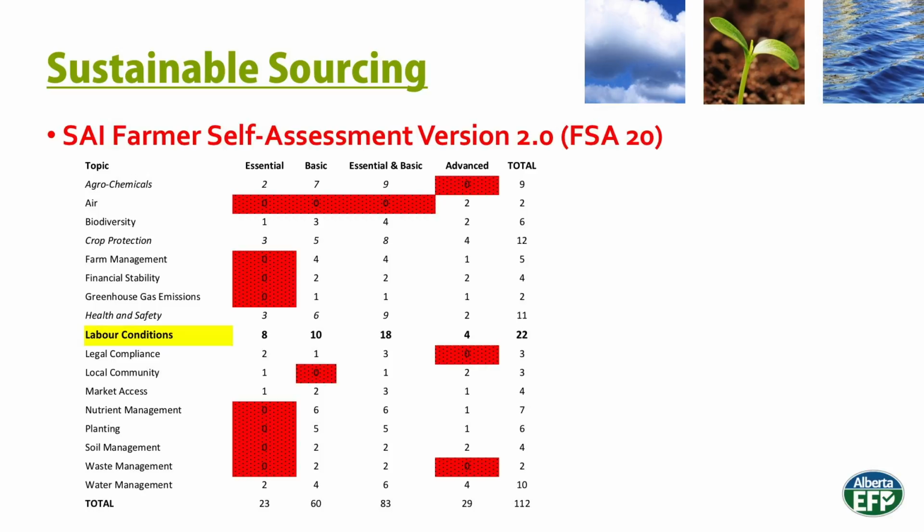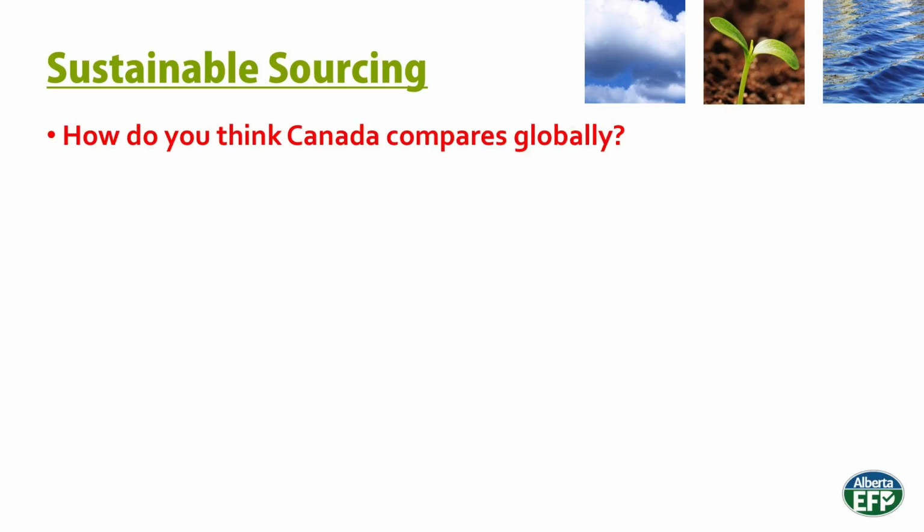So they're interested in a number of things, but what's really, really interesting out of this is they have 112 questions total. Out of that, 22 of those questions relate to labor conditions. A number of others are around health and safety and financial stability, and they also have local community, which includes other pieces of how you interact with your local community and profits going back to them. So a lot of what they're interested in is actually the social side stuff. That's good news for Canada because we cover that rather well. We have lots of good legislation in place that by and large covers that. So, question is, how do you think we compare globally?